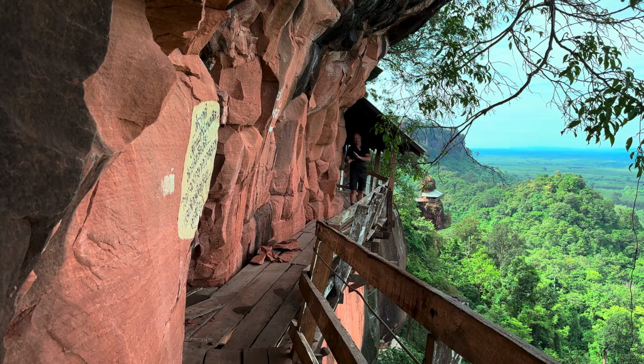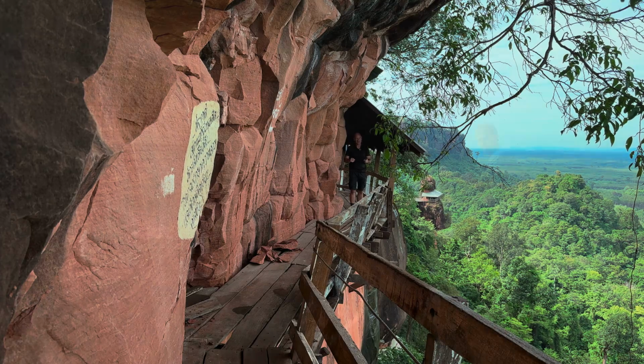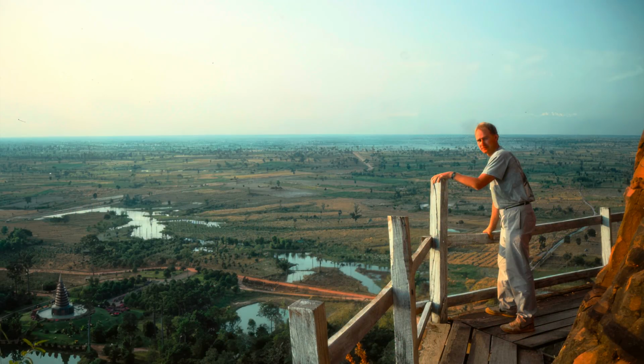Down below, it's changed a lot. But I've still got some pictures. I've still got one or two pictures I took on that visit, which I shall post up for you.